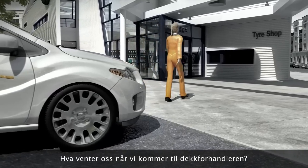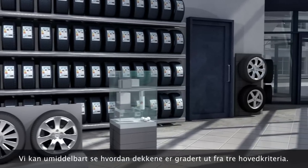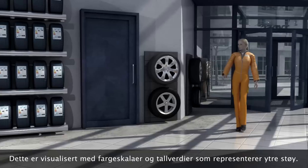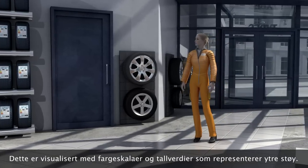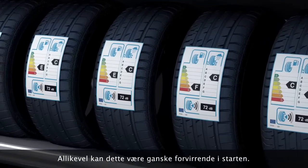What awaits us when we enter a tyre dealer's sales room? We can see right away if the tyres differ in 3 key tyre criteria. This is made easy by the colour scales and the value representing the so-called passing noise, and yet it can still be quite confusing at first.